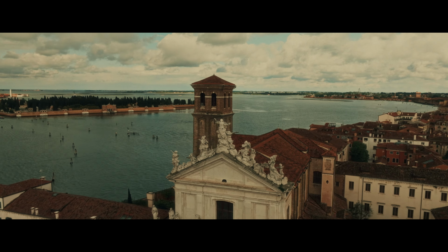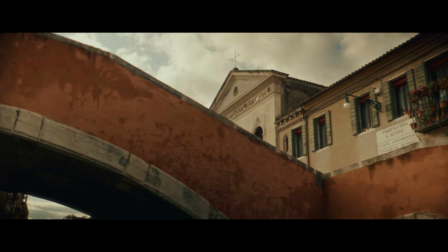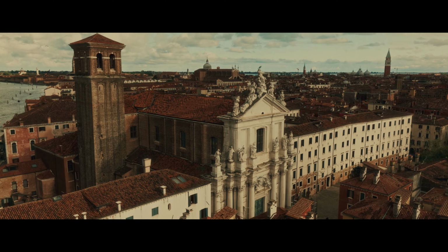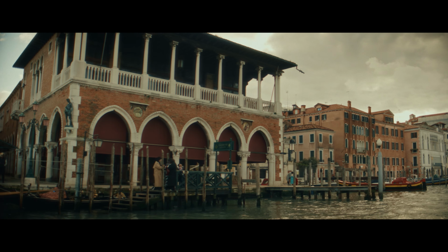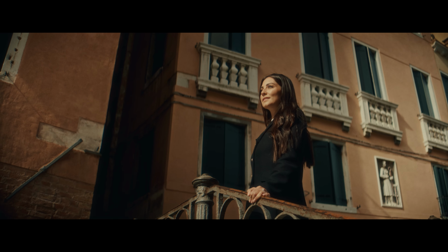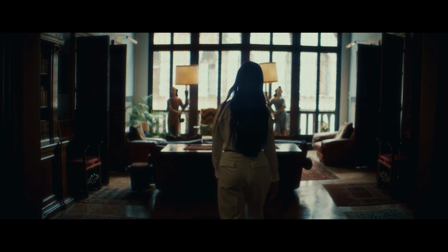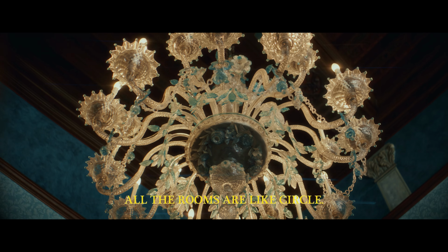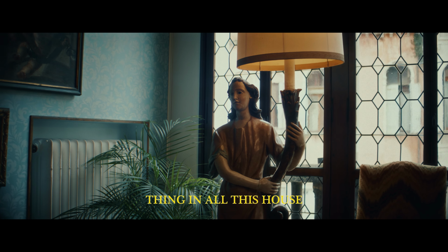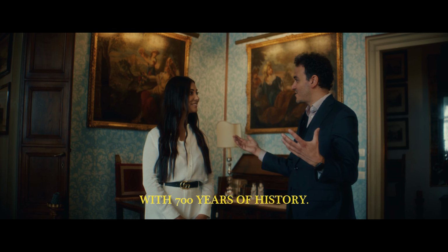Welcome to Italy, guys! This is the center. All the rooms are like a circle. The most stunning thing in all this house, because this is the typical Venetian floor. We are actually standing between walls with 700 years of history.